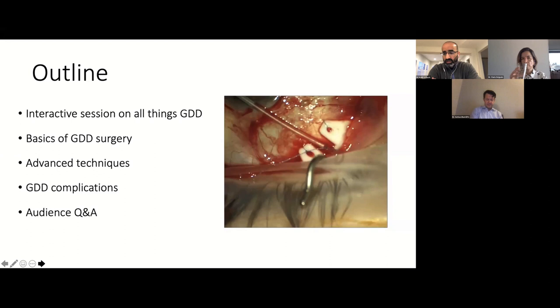And the focus today, though, is going to be on the surgical management of glaucoma with glaucoma drainage devices. Basic outline, we're going to go over the basics of glaucoma drainage device surgery with Maria taking the lead on that. Nate's going to cover a couple of advanced techniques that he does routinely in the operating room. If we have some time, we'll cover some of the complications that can happen. We may not get to that, and I'll show you some links to online videos that you can visit if we don't get time for that. And again, please keep the audience Q&A coming in so we can use those questions as we're going through.